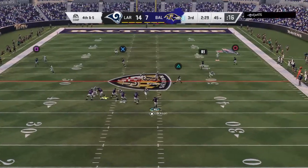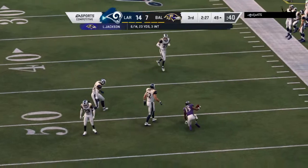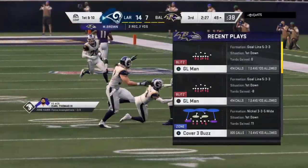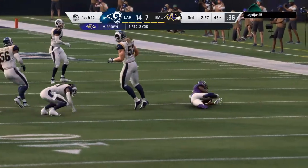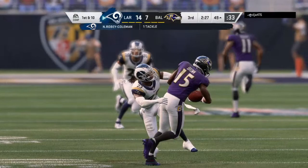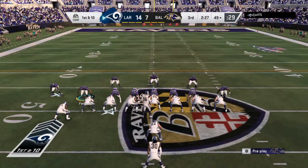Now it's Jackson. This will be caught by Brown. And now this is going to be close. The defense says they stopped him, and they did. Boy, a curious decision to go for it. Doesn't pan out. And the Rams get the football in outstanding field position.